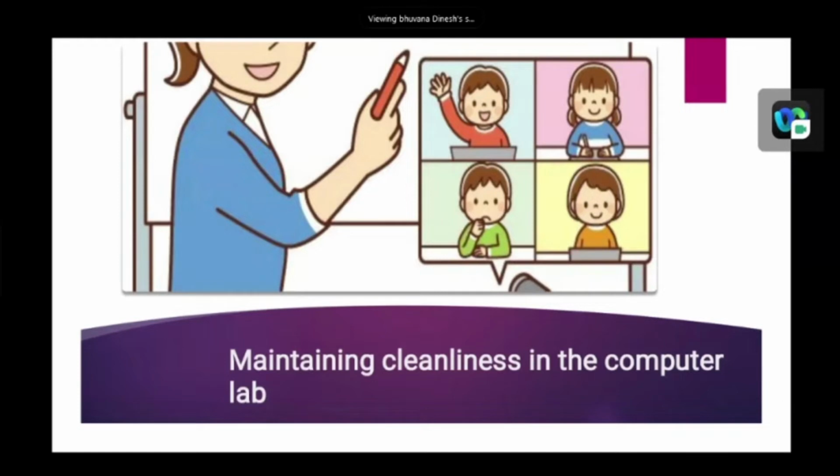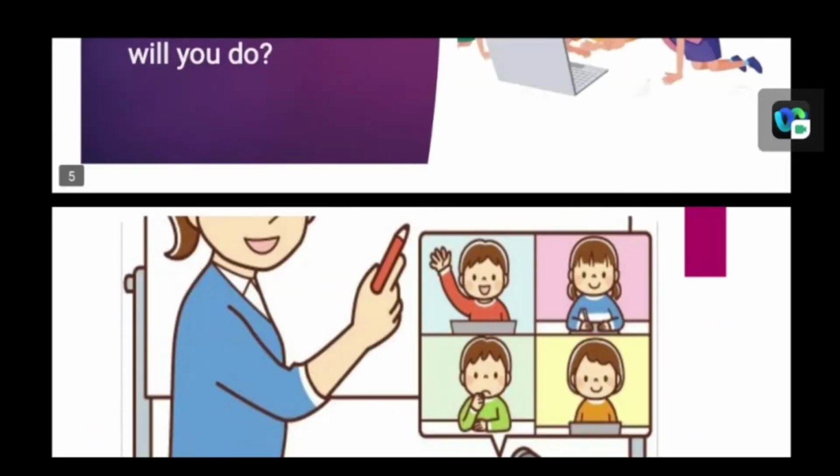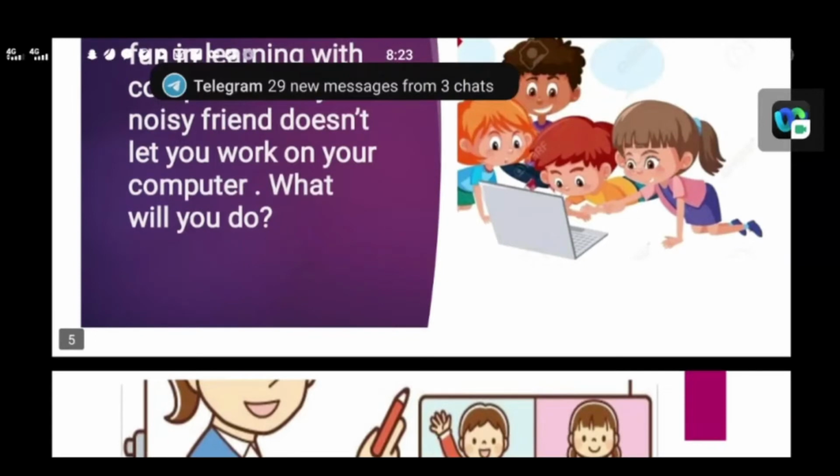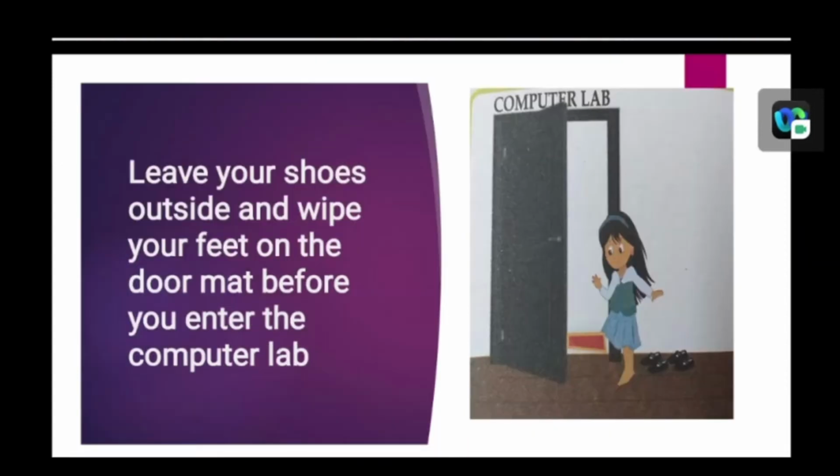Likewise, we have basic computer manners in a computer lab. While you are entering a computer lab, you have to maintain some basic manners. First, start from things in the computer lab. First, we start from here. Leave your shoes outside and wipe your feet on the doormat before you enter the computer lab.